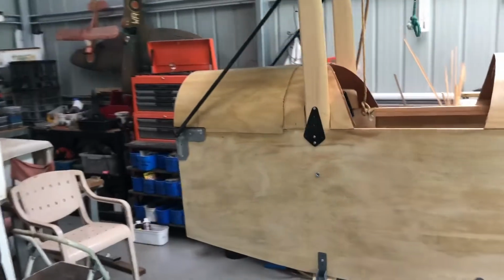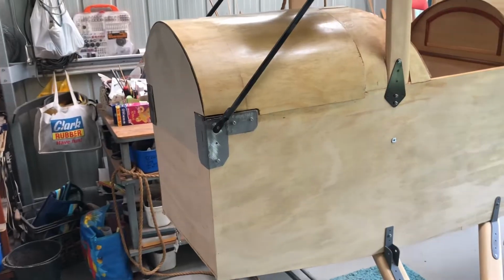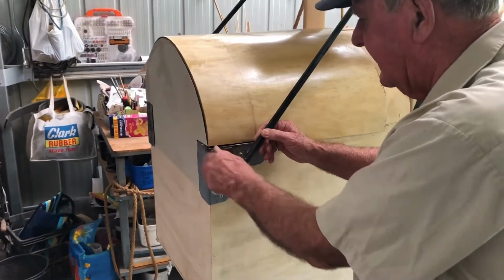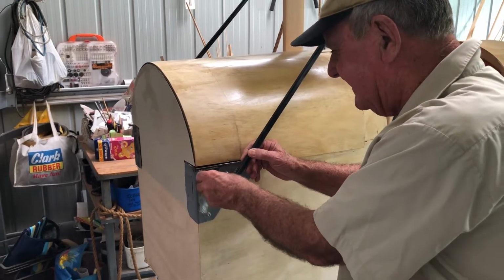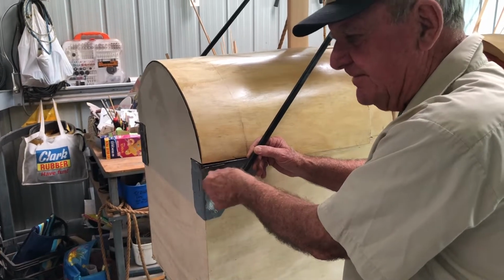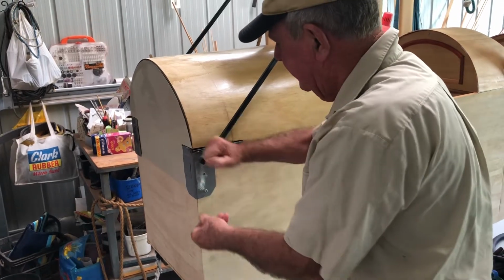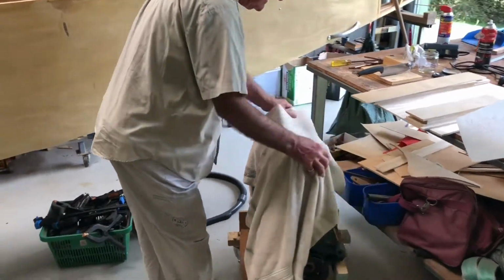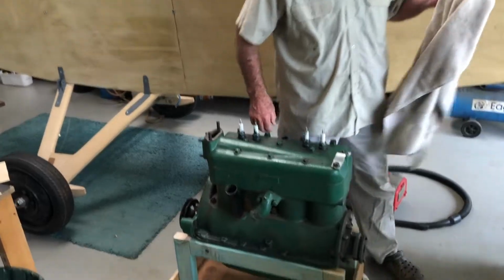Firewall forward. So originally you were building this for a Continental engine. Yep, that was the plan. And then I thought the Model A engine would be unobtainium. But then a friend put me in touch with a chap who lives just in the next suburb from here who had a Model A engine. So I picked it up. It still needs work to turn it into an aeroplane engine, but there you go, Ford Model A engine.